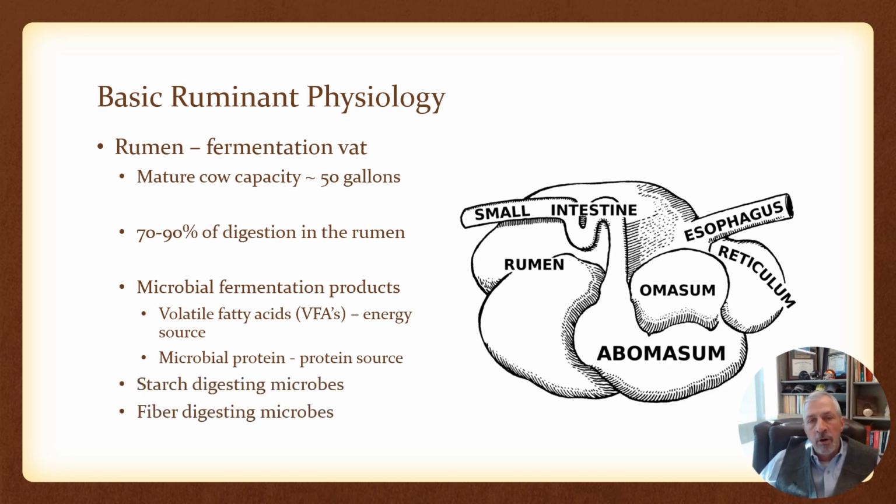In the rumen, there are microbes that digest mainly starch and those that digest mainly fiber. And this is important to understand when we're moving cattle from a high forage diet to a diet that contains more starch. We want to be careful as we do that and give the microbes in the rumen time to adjust. If they don't have enough time to adjust, you can actually cause some digestive upset in the cattle.